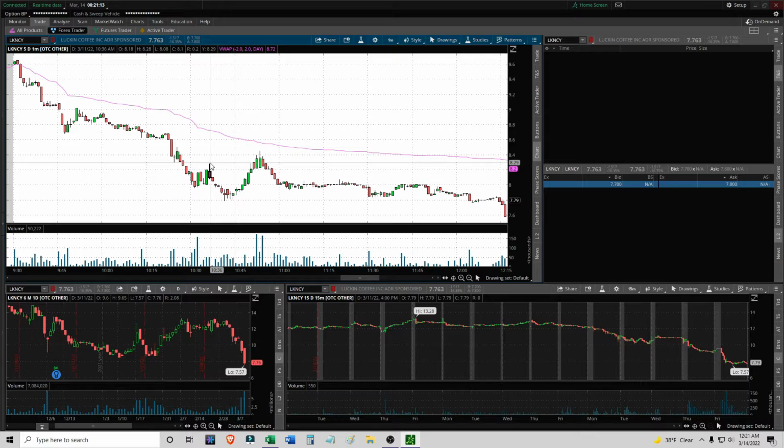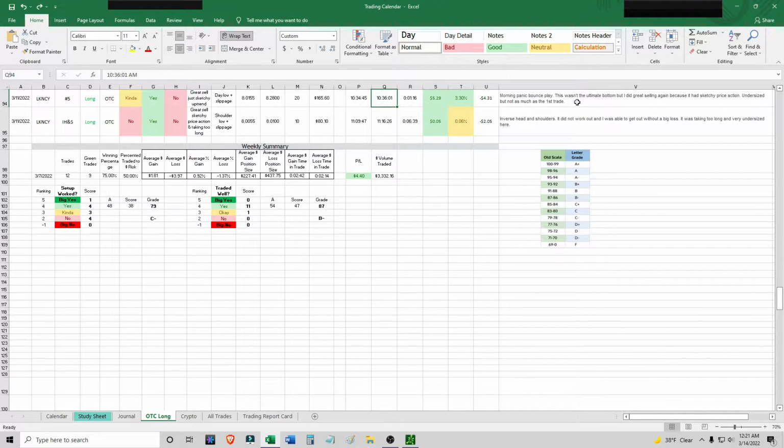Right here, the tippy top actually. Was that really the high? That might have been the high. I might have sold the very tippy top here at 828. Maybe it got to 829, but basically sold the very top. And I was selling it while it was still uptrending, before it looked like an ugly red candle. And I just sold because I just thought the price action was kind of iffy, kind of weird.